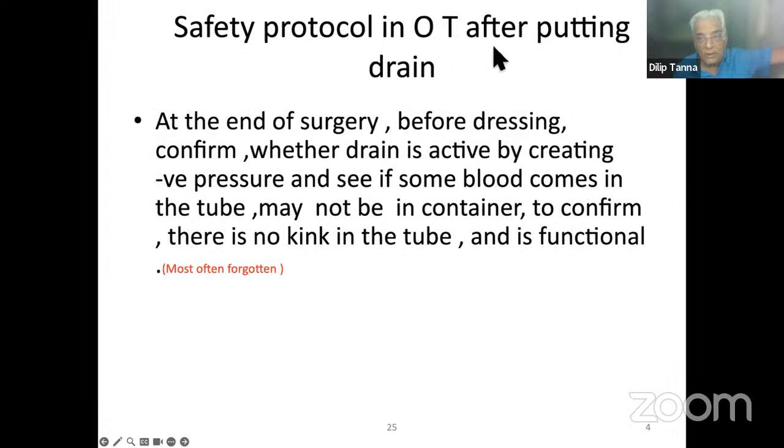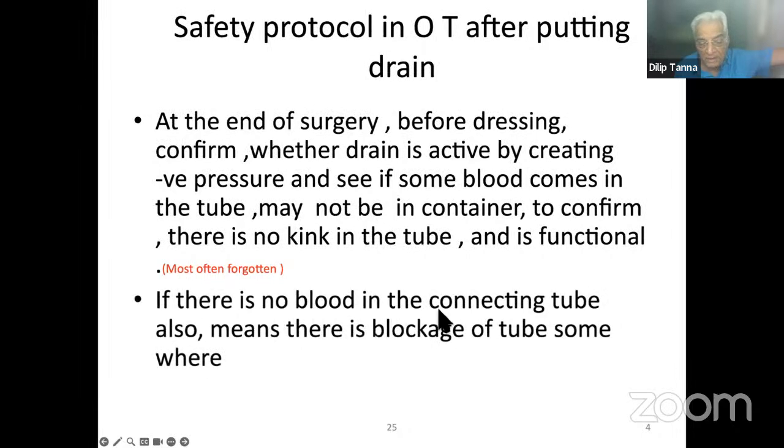Safety protocol in OT after putting the drain at the end of a surgery: before the dressing, confirm whether the drain is active by creating negative pressure and see if some blood comes in the tube, maybe not in the container, to confirm there is no kink in the tube and this is functional. This is most often forgotten. When you put the tube, you see that it is working. If there is no blood in the connecting tube, it also means there is a blockage of the tube somewhere.